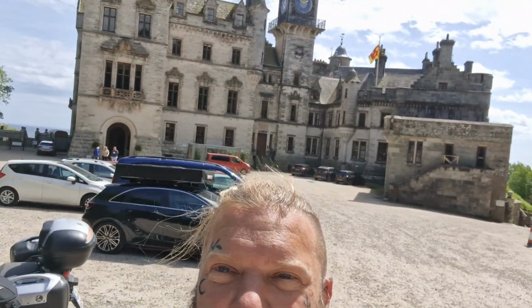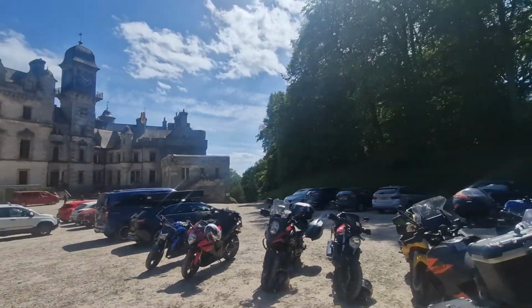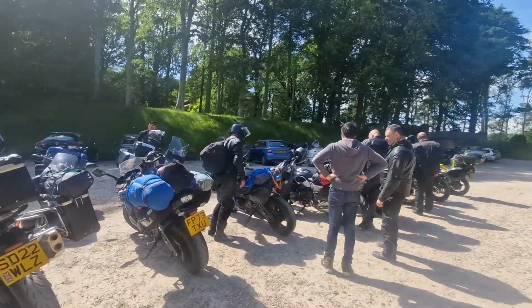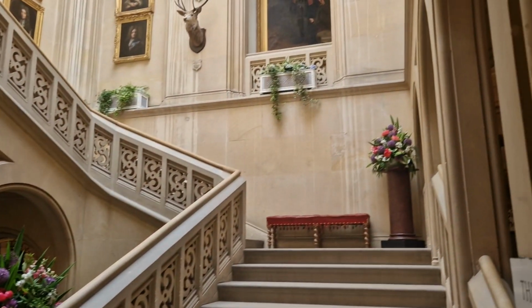So we've come up the A9 and we've arrived at Dunrobin Castle, which, as you can see, is pretty amazing. Plenty of bikes in the car park, which is nice. And inside, fire's on, and it looks a bit like Downton Abbey.